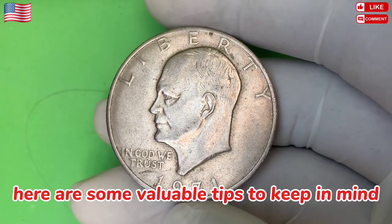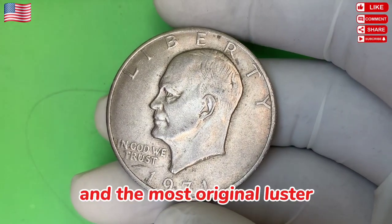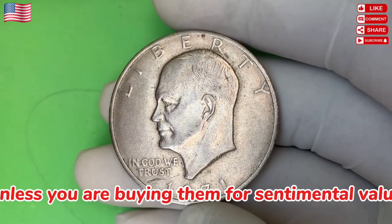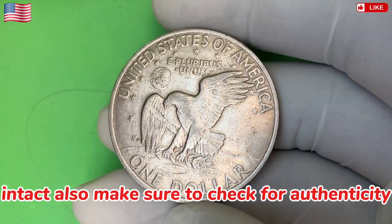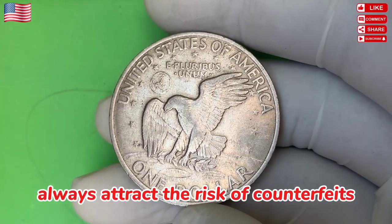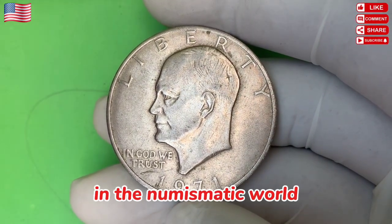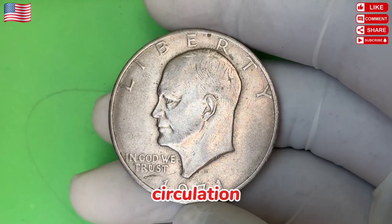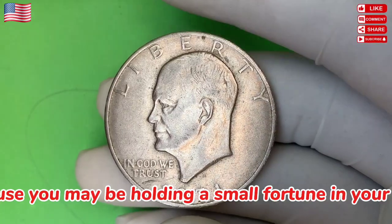Here are some valuable tips to keep in mind. Always look for coins that have the sharpest details and the most original luster. Avoid heavily worn examples unless you are buying them for sentimental value. The real prize lies in coins that have survived the test of time with their beauty intact. Also make sure to check for authenticity, since such valuable coins always attract the risk of counterfeits. The safest way is to buy from trusted dealers or auction houses that are well known in the numismatic world. And if you ever find one of these coins in circulation or in your family collection, consider yourself extremely lucky, because you may be holding a small fortune in your hand.